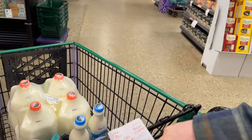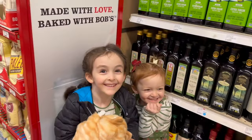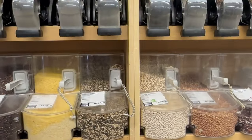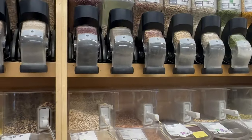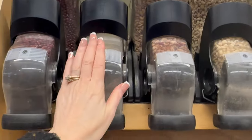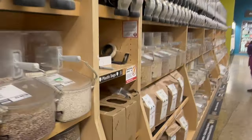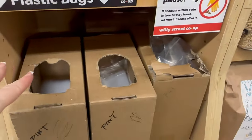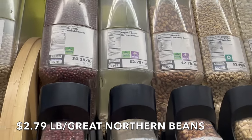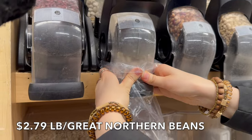You need a heavy cream, not keeper. I knew I needed it. I found you. Look at you guys. Okay, so mental note, remember to get the beans. I'm gonna get some Great Northern beans. They're almost out of them. I have to order that. I just need like 2 cups of them. Organic Great Northern beans for $2.79.